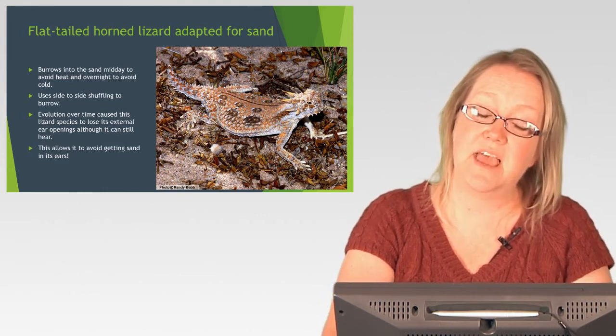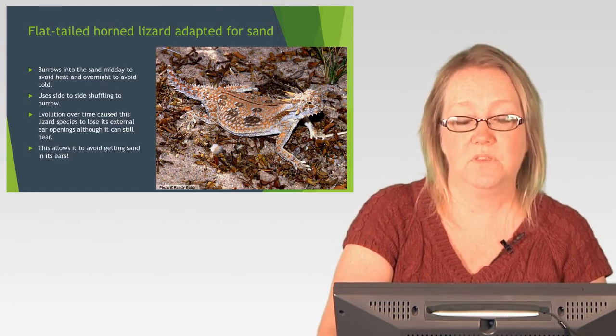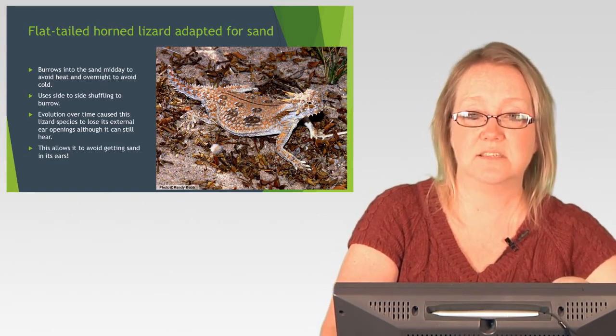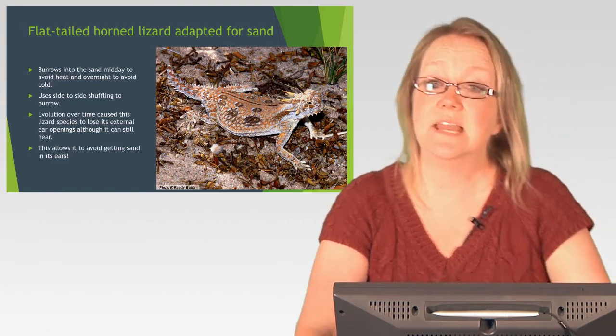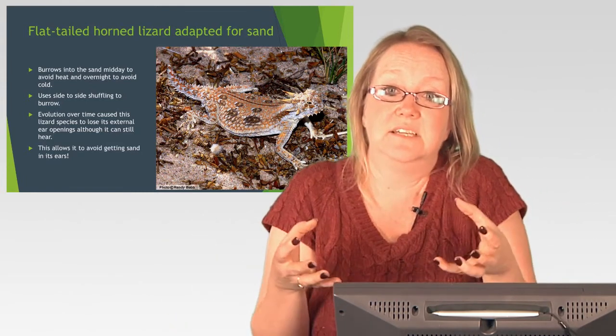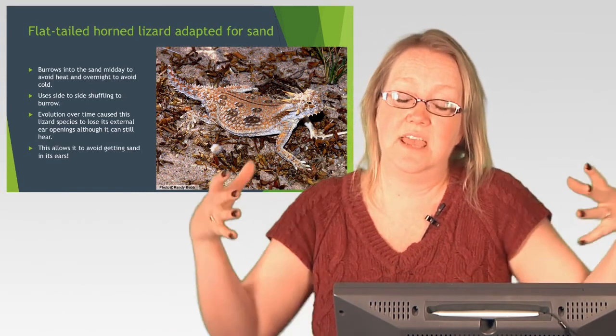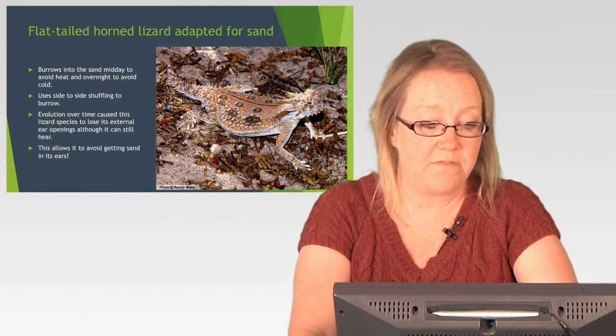They dig into the sand because a couple inches underneath the sand, it gets cooler. Okay, so they go underneath the sand to avoid the heat, and they also go underneath the sand at night to avoid the cold. So basically, at night, they allow the sand to heat them up, and during the day, they dig further under the sand and allow that sand to cool them off.